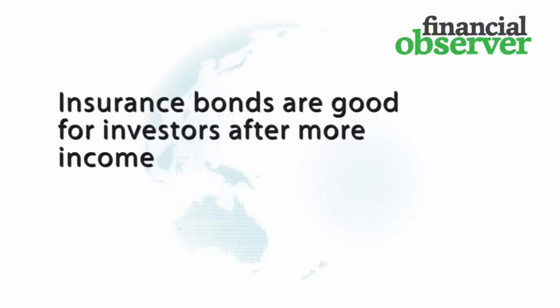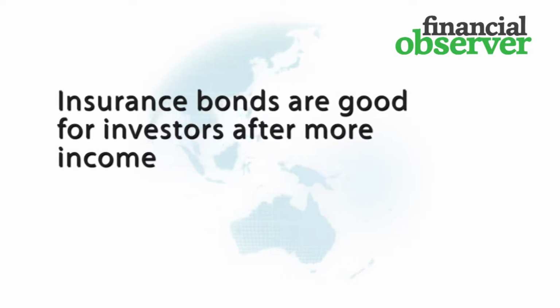However, if you're looking for a little bit more income, an insurance bond might be a better tool because you can change the investment mix. And if you compare it to, say, account-based pensions within superannuation, where you have a choice of investment, an annuity doesn't give you that. You simply get a fixed rate.